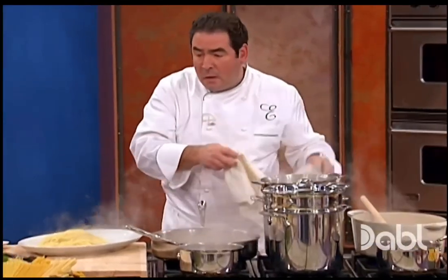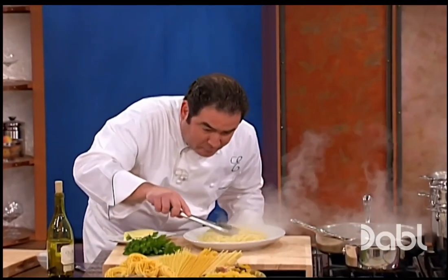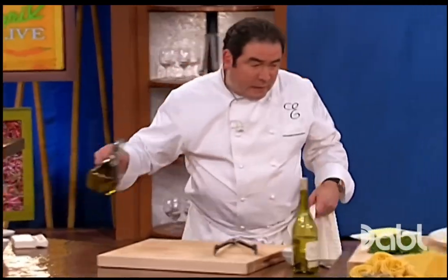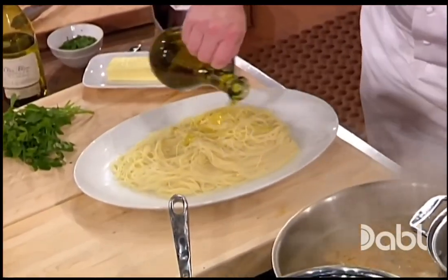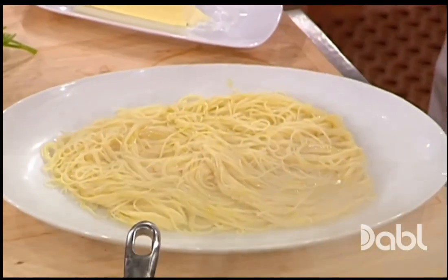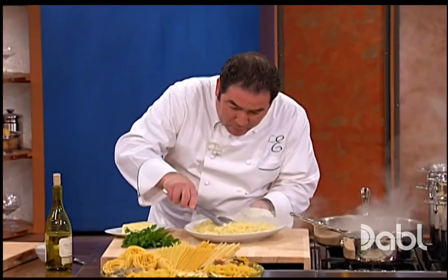Now, as I did earlier, folks, we don't want the pasta to stick, right? It needs a little help. If you don't want to add oil, you can add a little butter, but it needs a little help. So that's what I do. I just give it a little help, a little salt. And then we just sort of mix it up. Oh, look, nice and happy now.